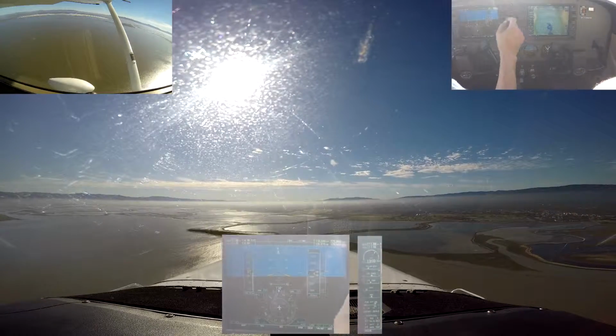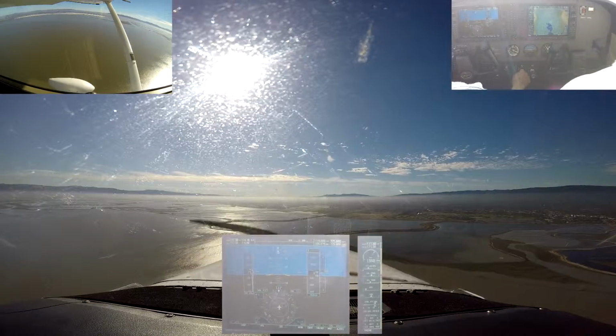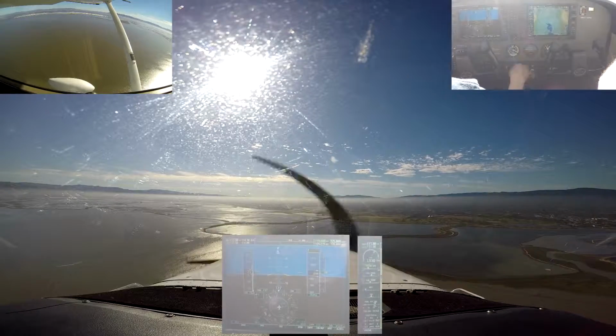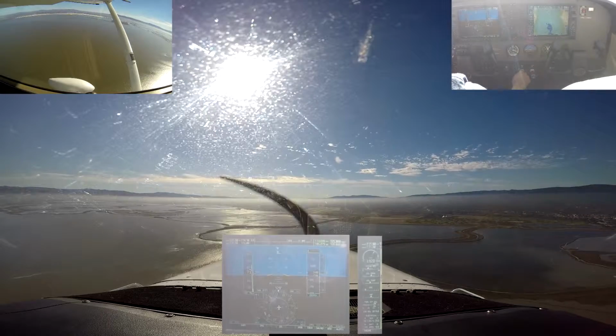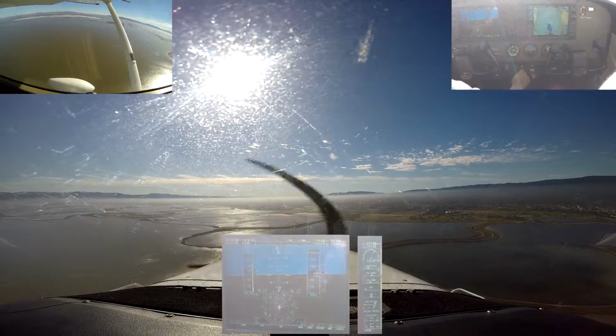There's one. Oh, I guess that's 3, that guy right there. One just landed. I see 2. Cantabria is way low now there. Well, 2's on short final. That's 3, we're 4. So that's who we're following.